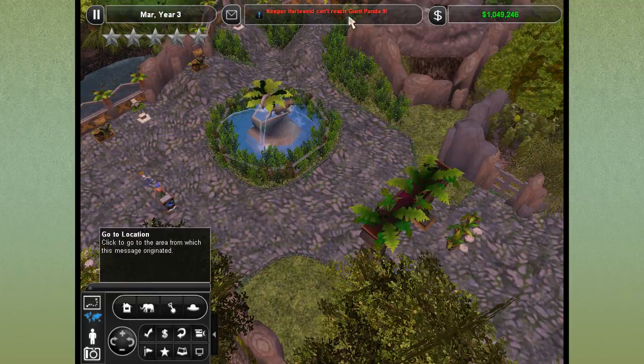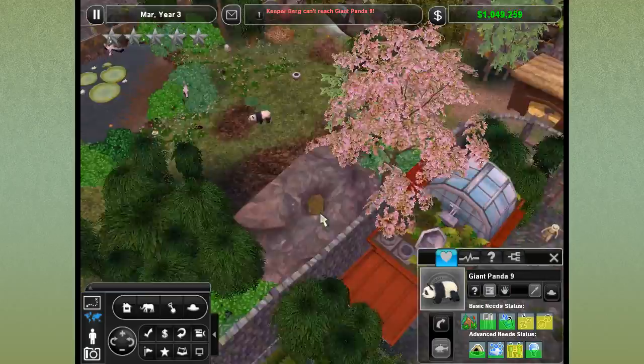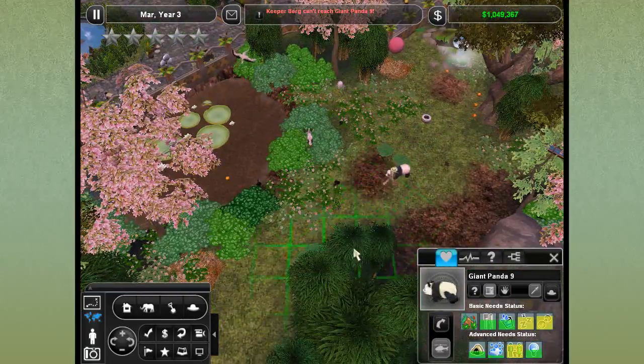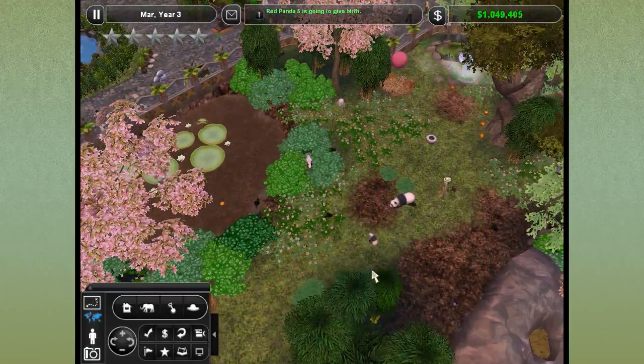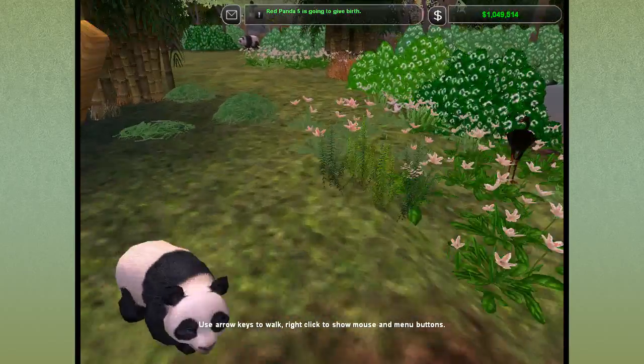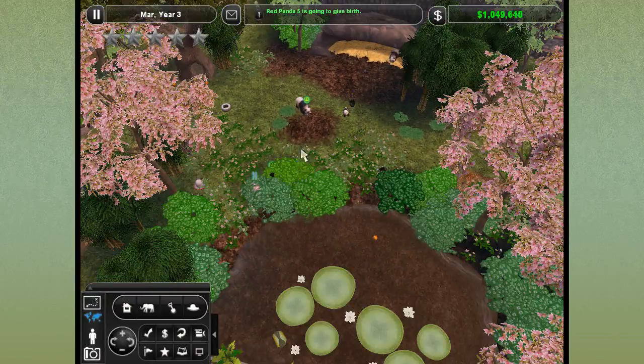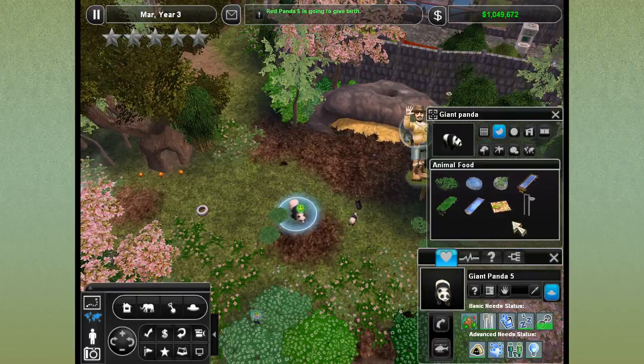Oh, and giant panda number 9 is stuck somewhere, it seems. What are you doing behind there? You can't go back there. Get over here and be happy. There you go. Let's come down, make sure the panda's okay. You okay? Alright, little one. That's better. And it seemed like the clouded leopard actually needed help grooming.